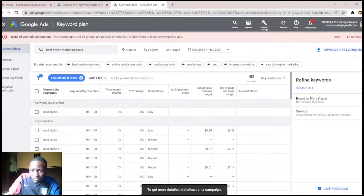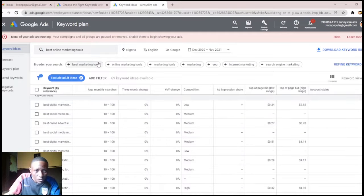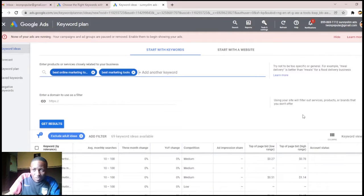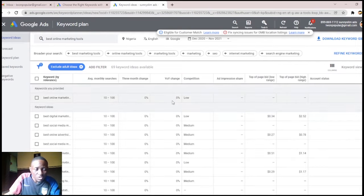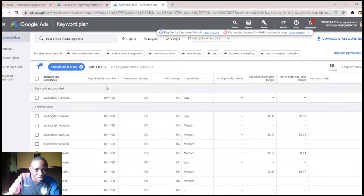You can see so many. Let me broaden my search. You can see free digital marketing, best online marketing tool. Through this Google Keyword Planner, you'll be able to know if what you are promoting will bring a lot of results, and it is factual that people are searching well for it. People are searching for best online marketing tool.